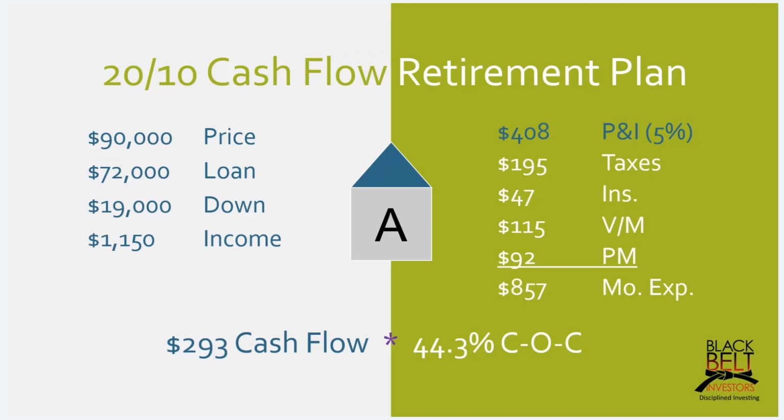So what you see on the white side of the screen, it says the purchase price of this property is $90,000, a loan of $72,000. Investor had to come out of pocket $19,000 for the down payment. It produces a gross monthly rent of $1,150. And then on the lime green side, you can see that the mortgage payment is $408. Taxes is $195 a month, insurance $47, vacancy and maintenance factor is 10% of the gross rents, so it's $115, and then $92 for the property management fee.